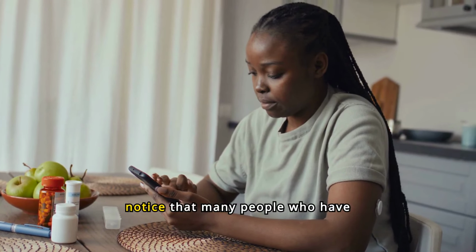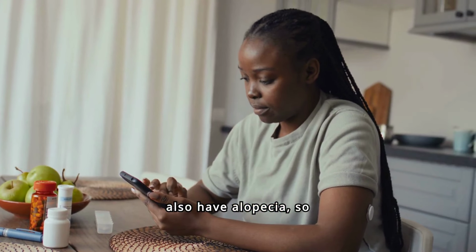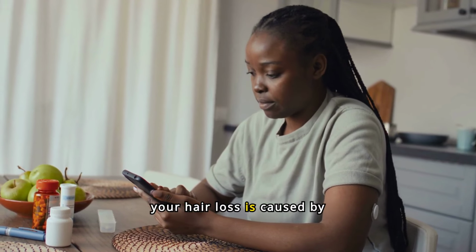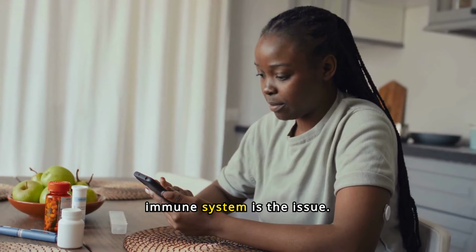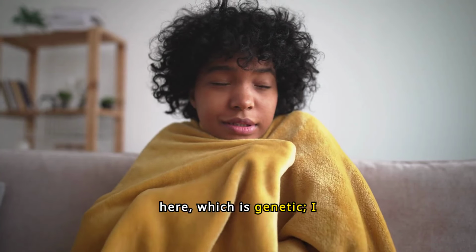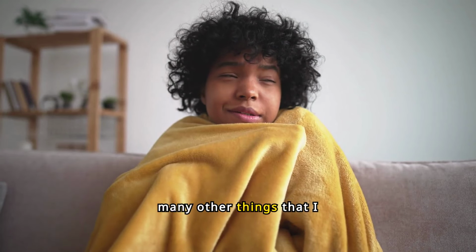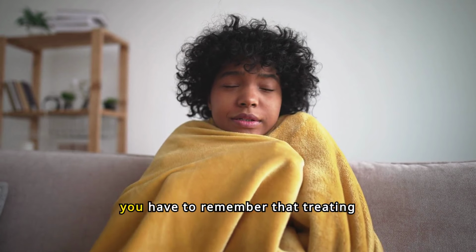Now, you'll notice that many people who have Hashimoto's disease also have alopecia, so it doesn't matter what else is going on up here. If your hair loss is caused by this autoimmune condition called alopecia, your immune system is the issue. I can include number 8 here, which is genetic. I don't like to talk about genetics because there are so many other things that I consider when trying to help someone with thyroid hair loss.